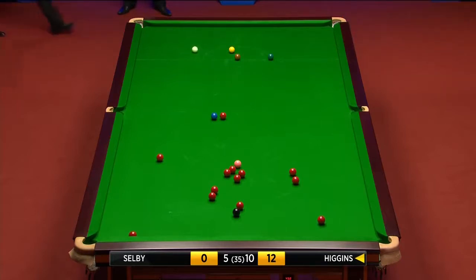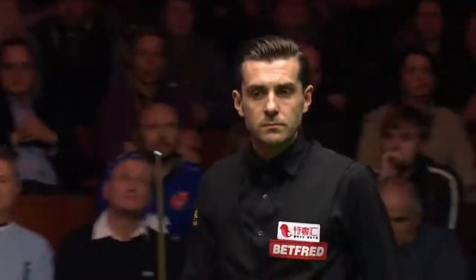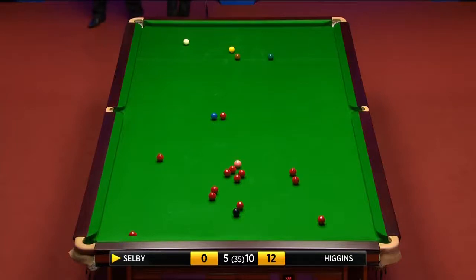And it's caused a slight error there from John. Just couldn't get a good length of the cue ball. I don't know whether this red to the right corner, whether Mark can see it. I assume he can't because he'd have been looking at the pot on that.